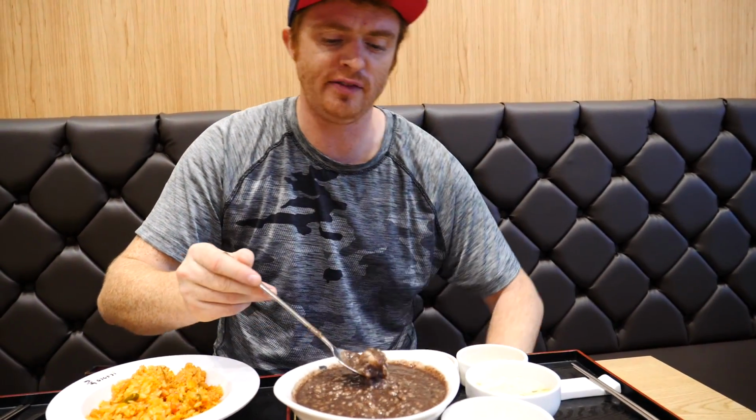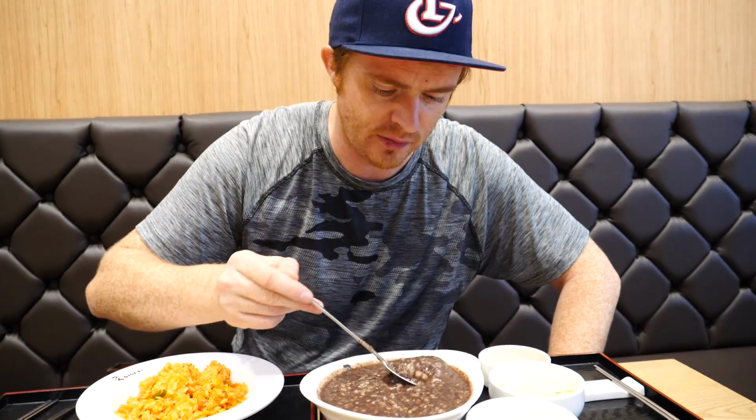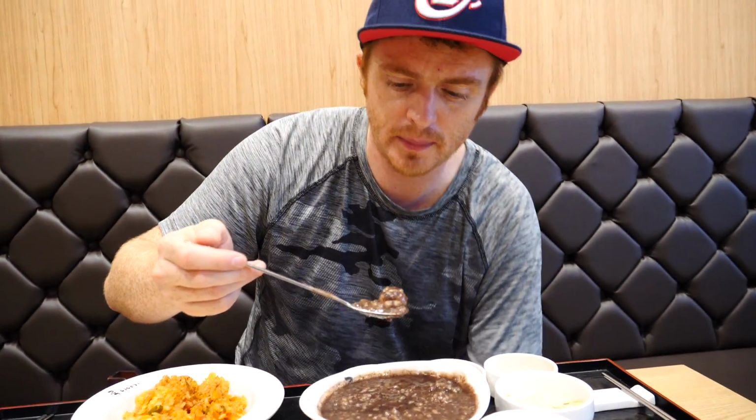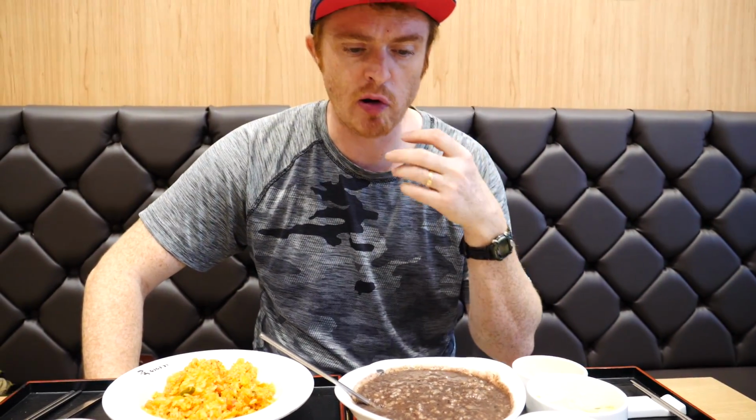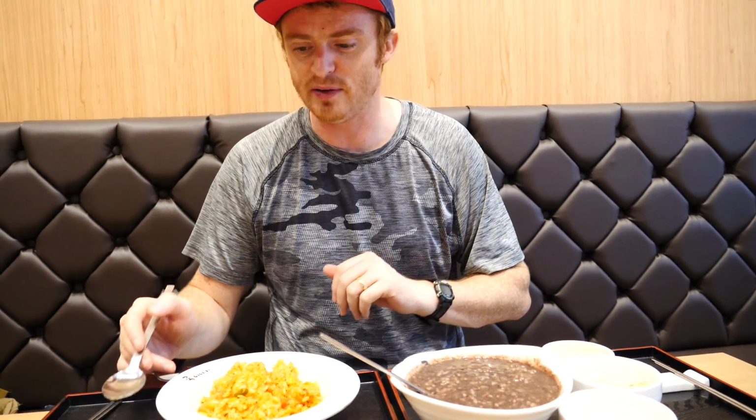I really like it, but I have to admit, the pumpkin one is by far my favorite. All right, I'm gonna try the rice ball here. I love the texture. It's so soft and chewy, but I do have to chew it for a while. So that's like phase one of breakfast.